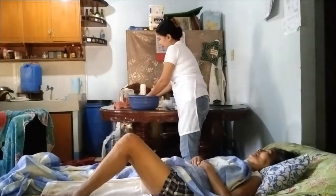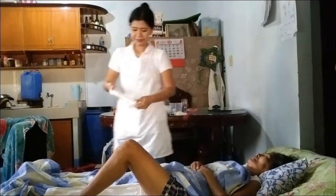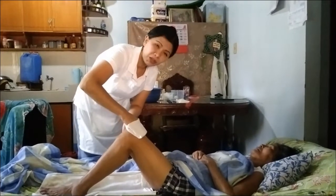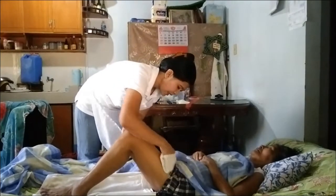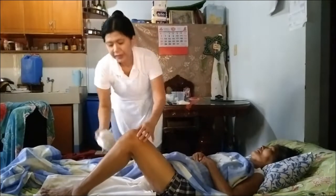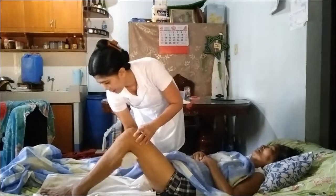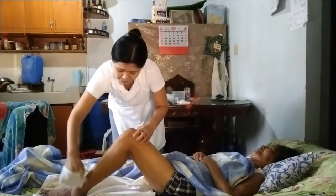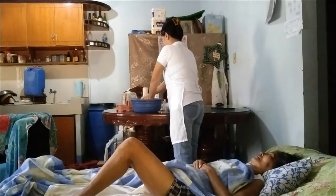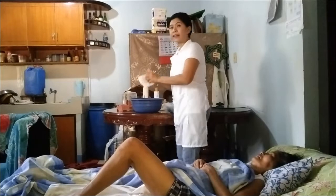So, squeeze and lift the towel to wash the leg. From the knee, longitudinal towards the inguinal area. Then from the knee, longitudinal towards the foot. Soak and squeeze the towel again. Knead the towel. And rub to the soap.